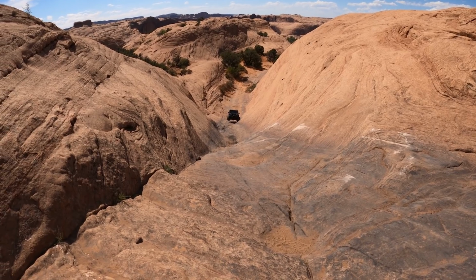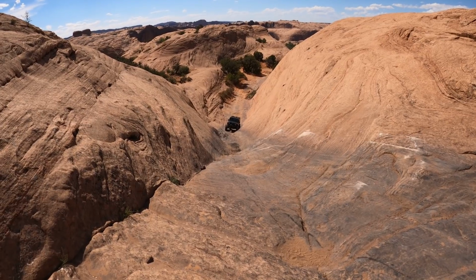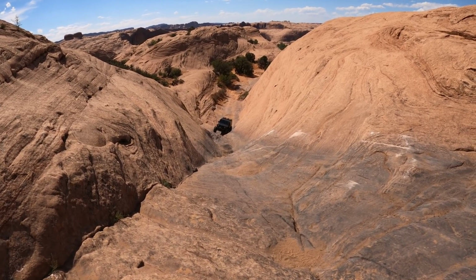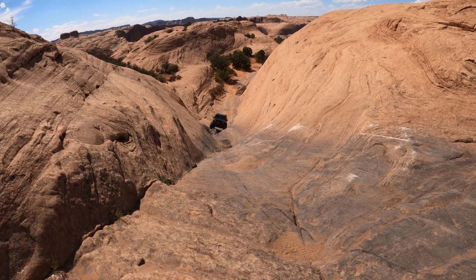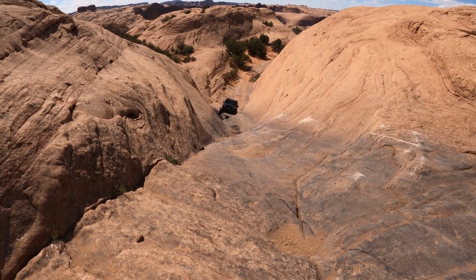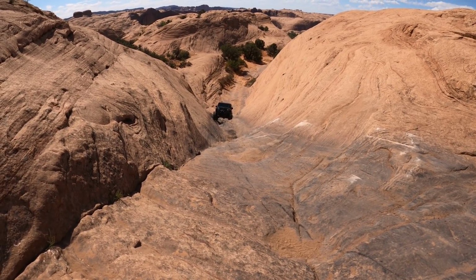Woo. All right, this is Nick's first time ever up Hell's Gate. Nope, stay passenger, Nick. Stay passenger. There you go. Now turn back, driver. You want to hug that passenger wall right there. You came up that part great. Yeah, it's just that last part. Stay a little more passenger. Right there. Hold that.